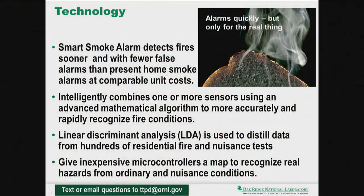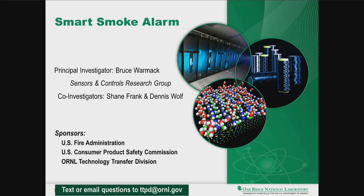I'm really excited to be here and to tell you about a technology that I've been developing over the past few years. For a number of years, I've been involved in developing sensors of various types for various applications. And a few years ago, the U.S. Fire Administration and the Consumer Product Safety Commission came to us and asked us if there were a way to improve the performance of smoke detectors with new sensors that might become available.